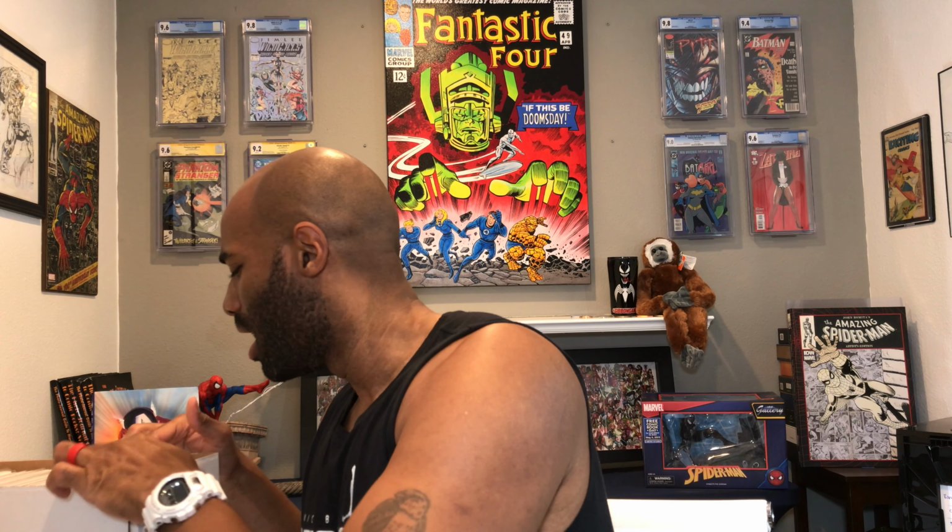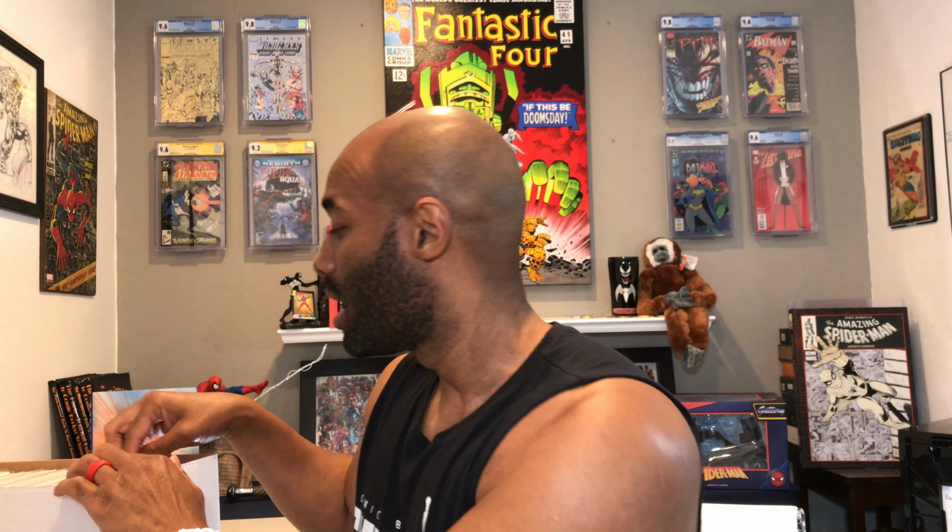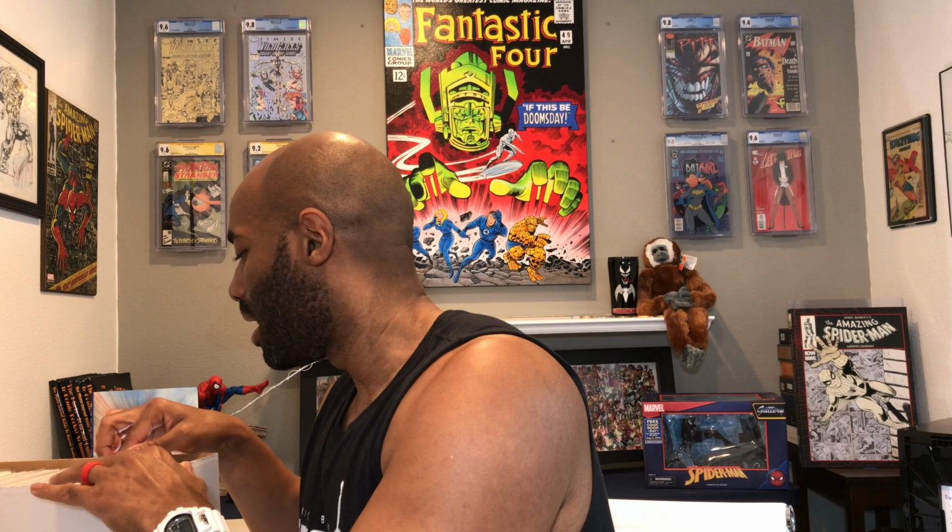There's a ton of Web of Spider-Man in here. New Mutants Annual number 2. I actually have a copy of this in the collection already. It's a little beat up, and I have 2 copies of that one that are really, really nice.